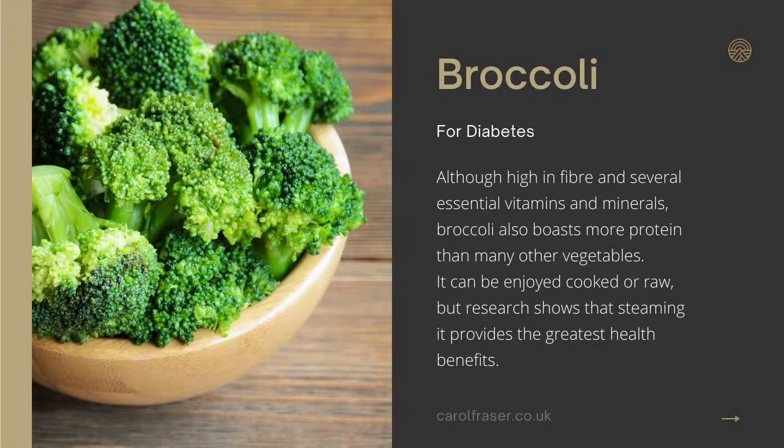Then we've got our other cruciferous vegetable in the family, broccoli, and although it's high in fiber and several essential vitamins and minerals, broccoli also boasts more protein than any other vegetables, and it can be enjoyed cooked or raw. But research tells us that steaming provides the greatest health benefits instead of having it raw, but you can actually break it down and have it raw as well if you're going on a raw food diet.